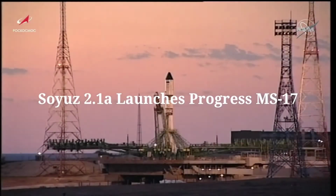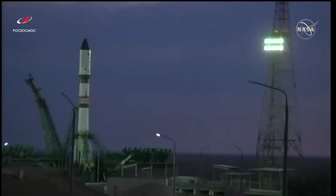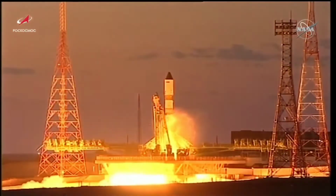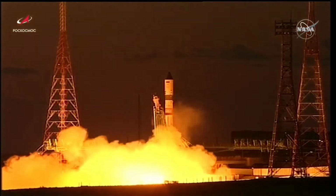There is the retraction of the first umbilical. Second umbilical has been detached and the launch command has been issued. The engines are starting. Turbopumps coming up to flight speed.